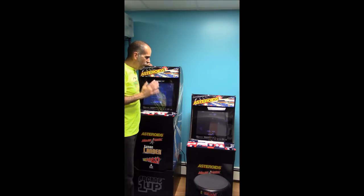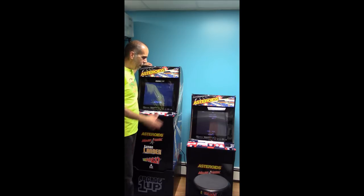Now, they sent me two Asteroids. One was actually supposed to be a Centipede. But by doing it this way, at least you can see the same console, how it's going to look in both heights, which is still, I think, important to people. This one here is a standard Asteroids, which does include four games.